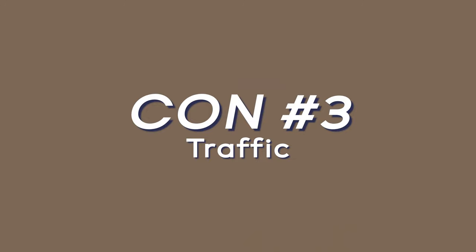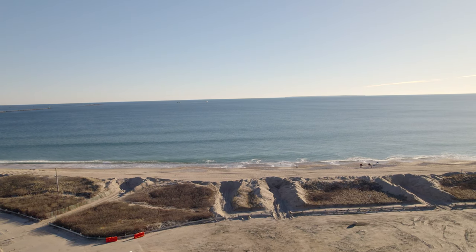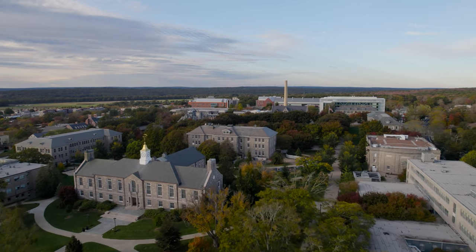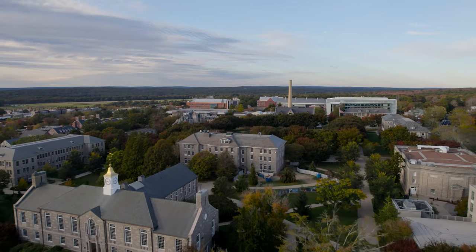Con number three is its traffic. During peak tourist seasons, especially in the summer, traffic can be a concern in South Kingstown due to its popular beach destinations. But you also have traffic throughout other parts of the year due to the large student population at the University of Rhode Island.